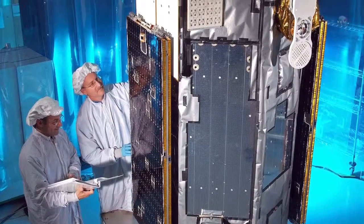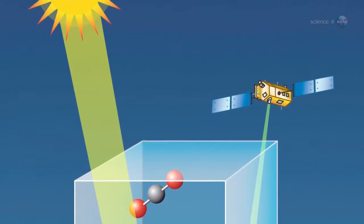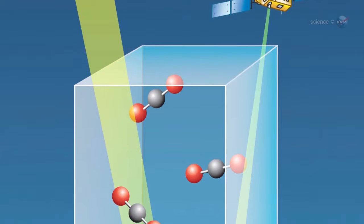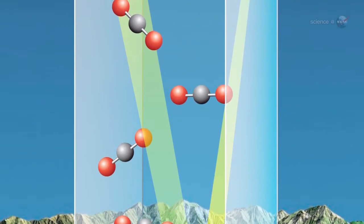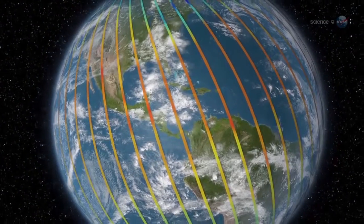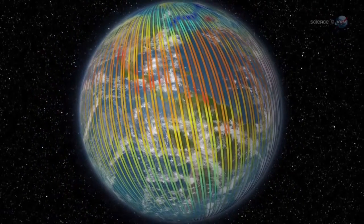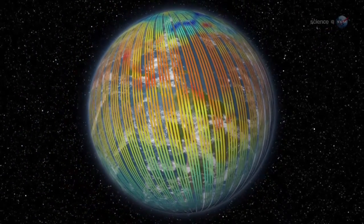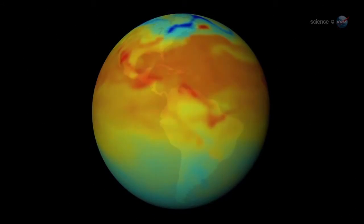OCO2 detects carbon dioxide using 3 onboard spectrometers. These devices work by spreading sunlight into its constituent colors. CO2 reveals itself by absorbing certain colors as sunlight crosses through the atmosphere. In this way, the new spacecraft will dramatically increase the number of observations of carbon dioxide, collecting hundreds of thousands of measurements each day when the satellite flies over Earth's sunlit hemisphere.